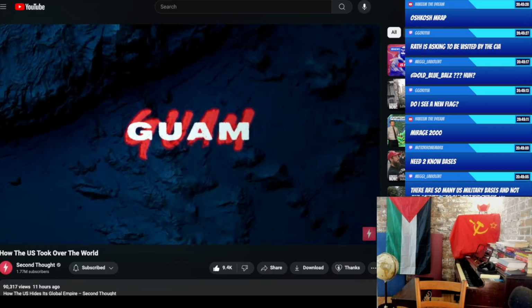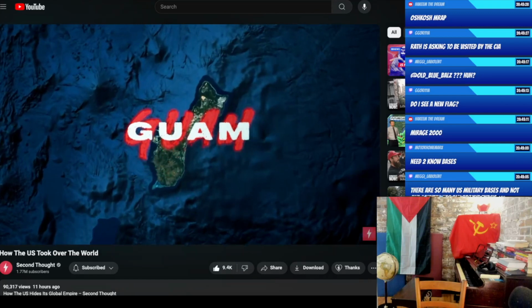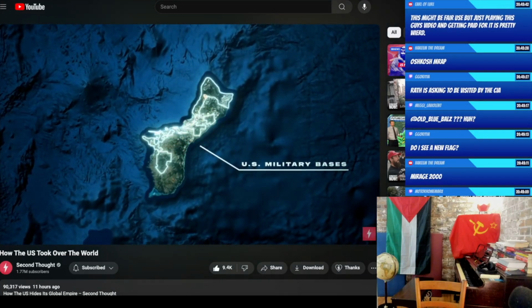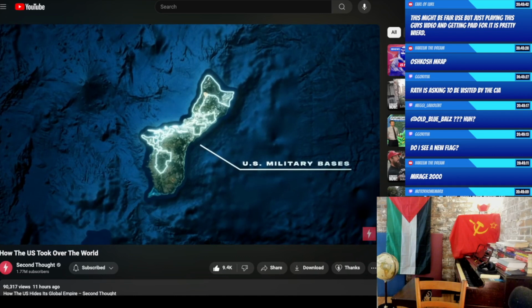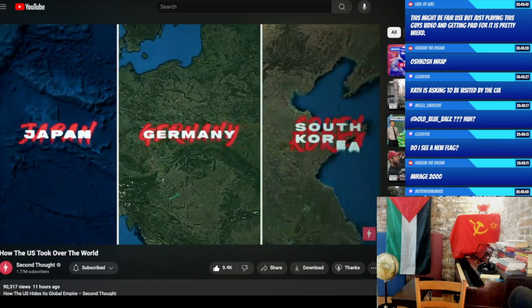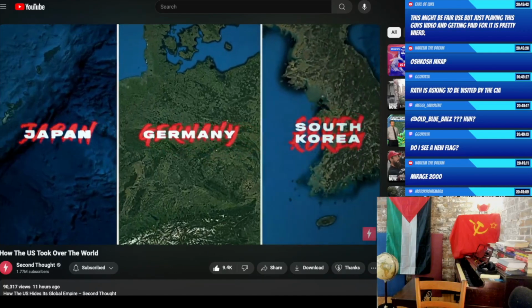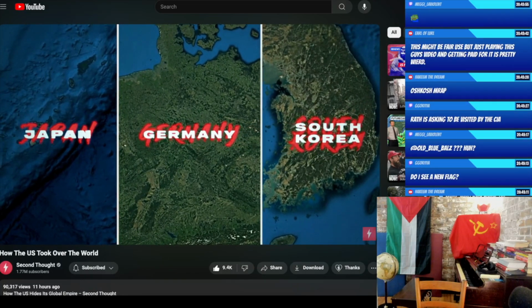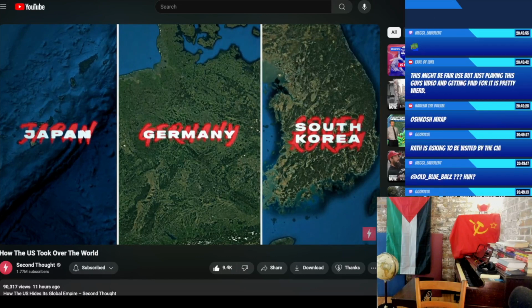Sure, citizens of Guam got more rights and citizenship after the war, but now over a quarter of the island is used for military bases today. Same goes for countries like Japan, Germany, and South Korea, who were all occupied by the US in some capacity and got the same treatment. They all have somewhere around 100 bases each today.